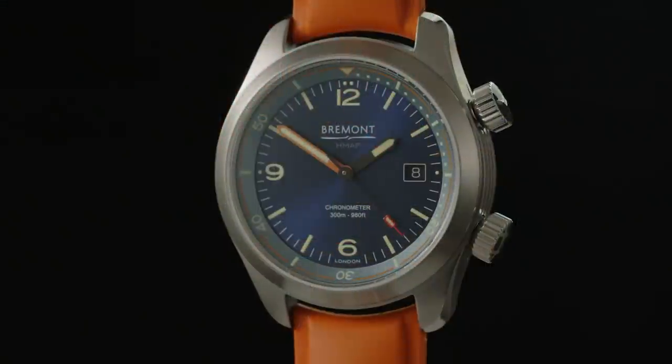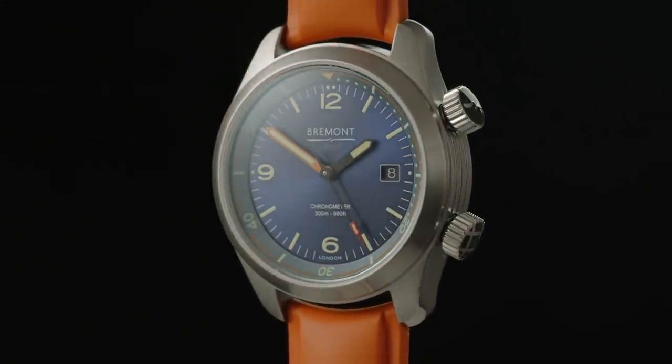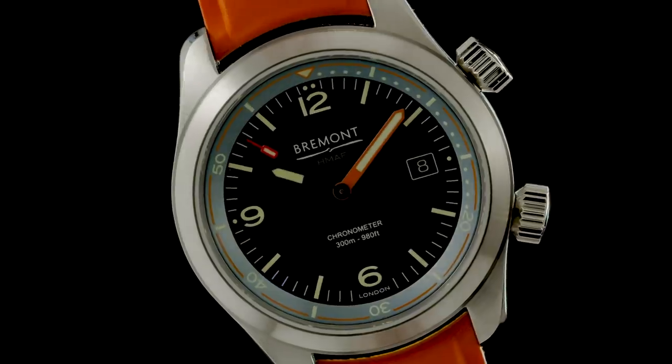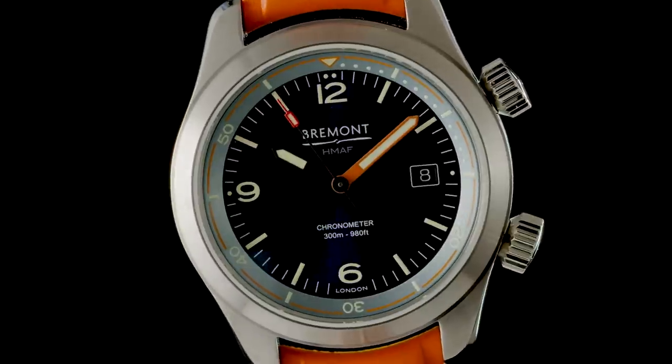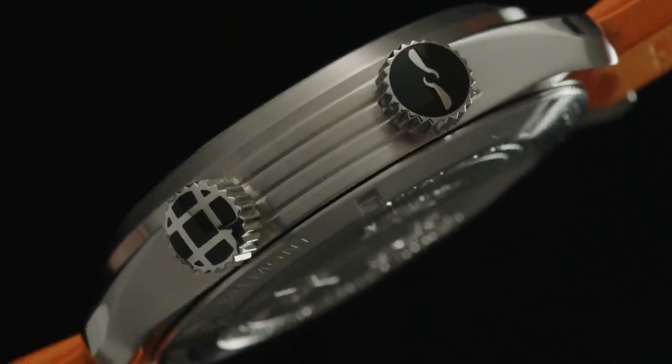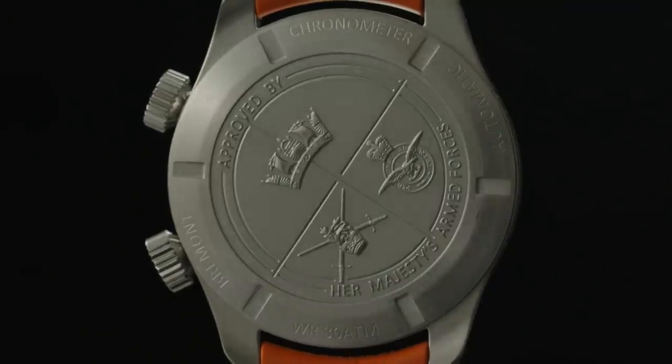The Argonaut around the Navy is something that we just wanted to have a play with the color scheme on. So here we are. Here is 2021, the Argonaut Azure. Sunburst blue dial, different color blue on the internal bezel. There's a compressor case with a lock-in screw and crown for the internal bezel. Still 100 meter water resistance. On the back, you have the 3 emblems of the 3 armed forces.